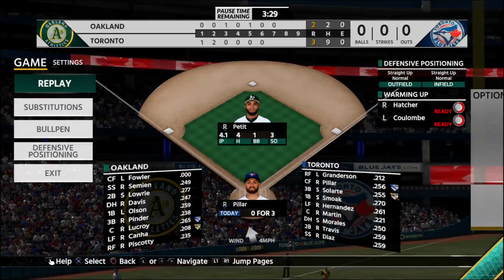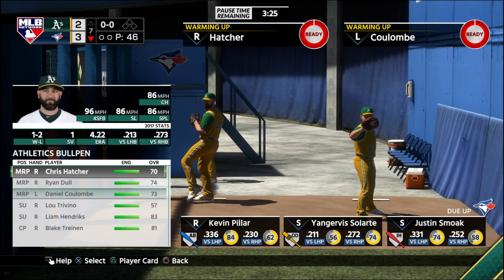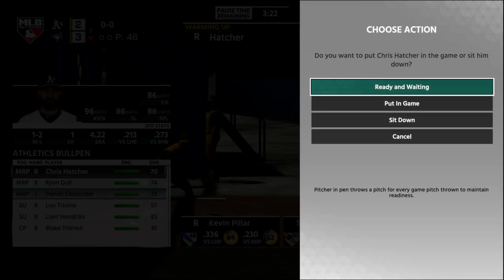Stepping in and ready. Leading off for the game, center fielder, Kevin Pillar.